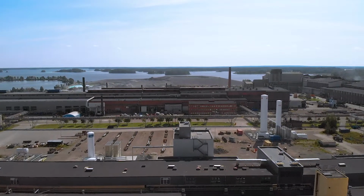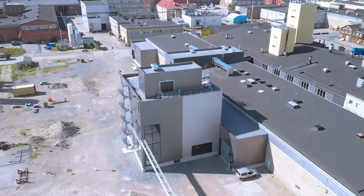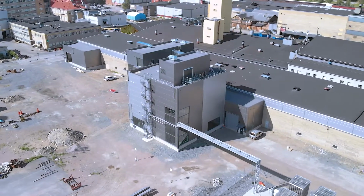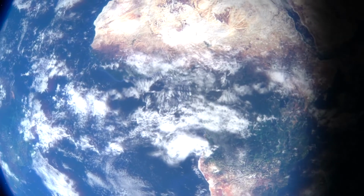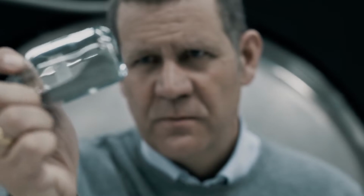Welcome to Sandvik's brand new state-of-the-art powder plant. This is where we create the groundbreaking powders that play a vital part in the industrial revolution that is additive manufacturing and have the possibility to completely reinvent the properties and potential of applications and components all the way from Earth to outer space. We don't just create the finest titanium powder.